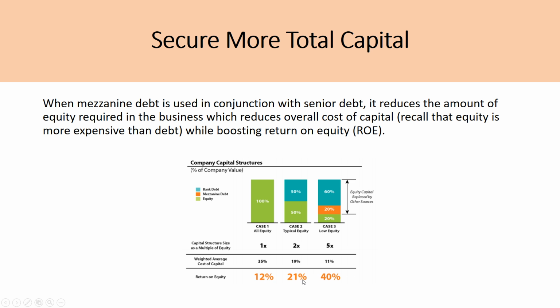Now with mezzanine debt, the bank will increase the amount that it will loan you. So instead of making it 50% of the loan, it'll give you 60% while you take out a 20% mezzanine financing and you only use 20% of your own equity. And so what happens is the weighted average cost of capital falls to 11%, the lowest of the 3, while your return on equity is the highest of the 3. And so, really your 5x multiple of equity, and that's really important.